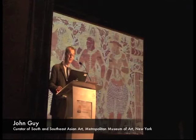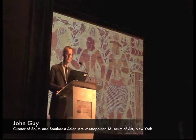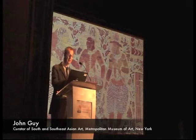And other examples, this is an extraordinary fragment of a cloth, two Portuguese gentlemen, a little dance going on with this Indian lady on the left. Remarkable cloth that's preserved in a Japanese historical collection. We'll come back to it a little later.